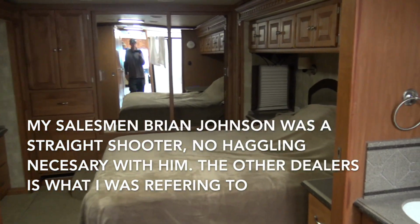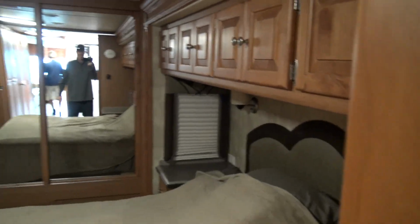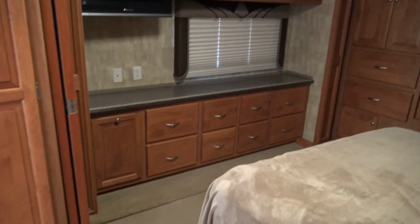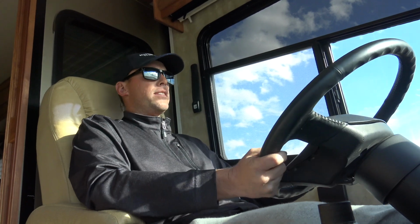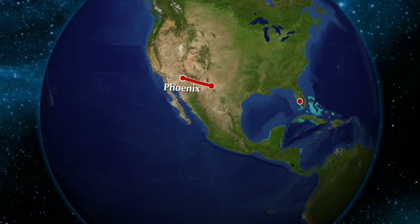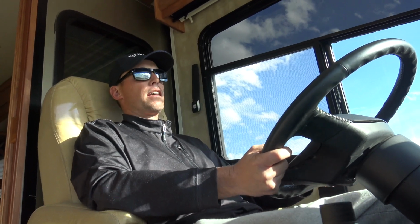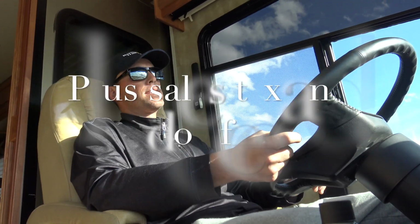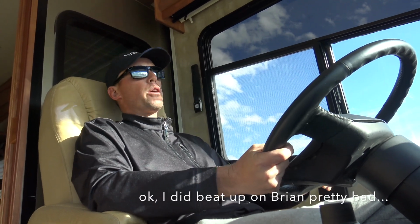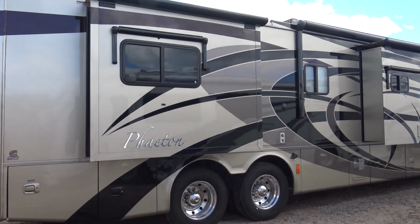This coach had 37,000 miles on it, 450 hours on the generator, new Michelin tires on it with late date codes. It's real important when you're checking tires to check the date codes to see how new they actually are. I flew into Florida, and the selling price of this coach after a lot of haggling was $106,495.